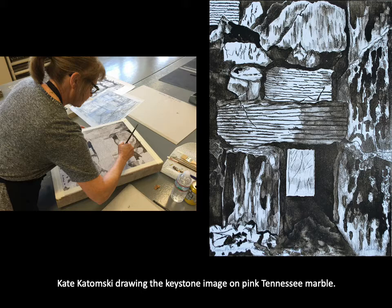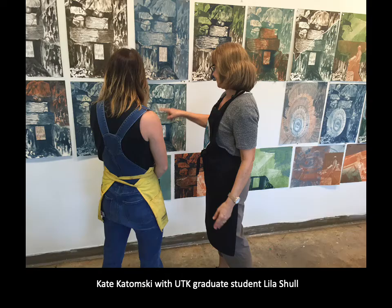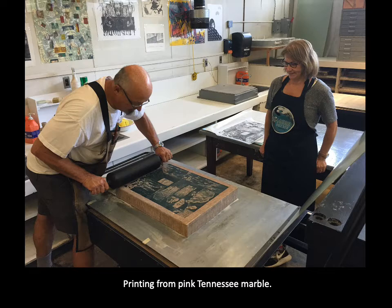A main aspect of the project was Kate's drawing on pink marble of the keystone formation at Ross's quarry, which was processed and printed in combination with many of the photolithographic plates. The project was Kate's first lithographic print, and it gave me an opportunity to involve Lila Schull, who at the time was one of our incoming graduate students, so that her knowledge of lithography and print collaborations would be greatly enhanced. Through the project, we produced a set of 16 variable prints using combinations of the photolitho plates with the keystone image printed from pink marble.